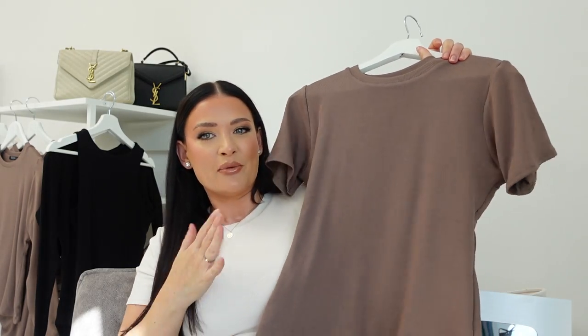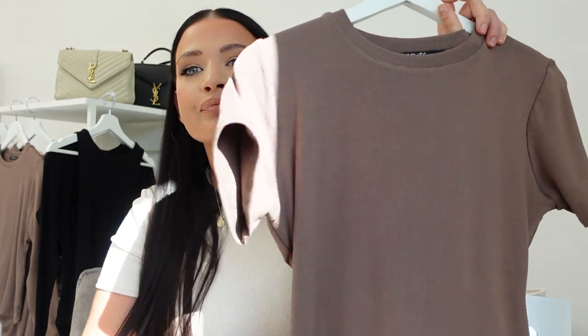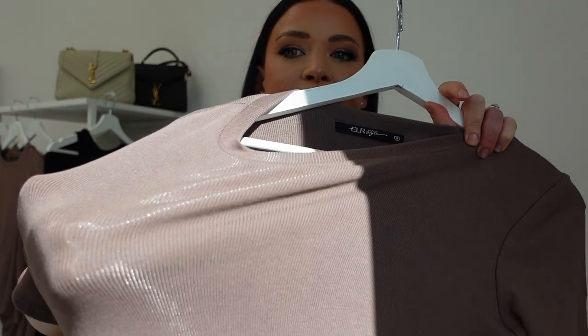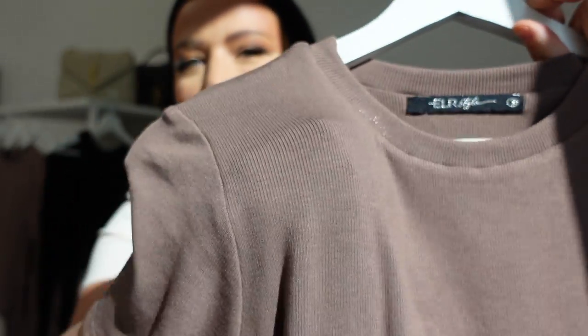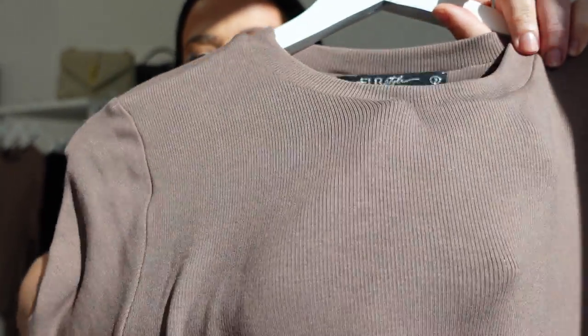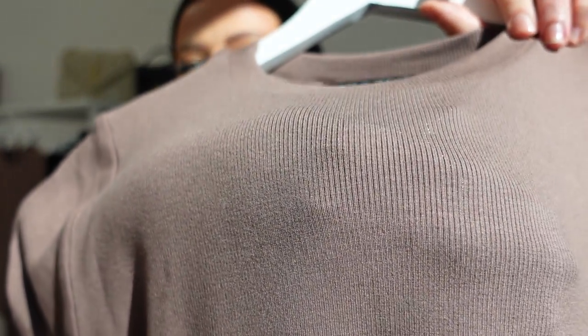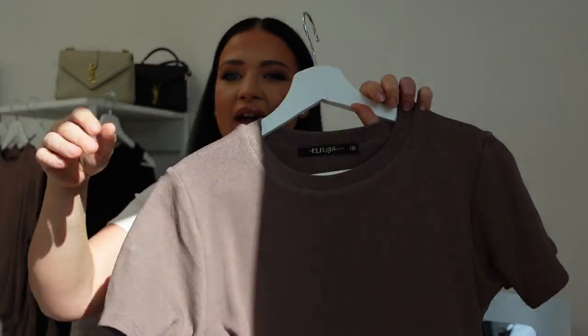The color I'm obsessed with. I'm wearing coconut. This one is latte. We also have it in black. And like I said, there's just no transparency at all. It keeps its shape. The rib is the best quality. Look at it. Oh, I just love it. It's absolutely stunning. I hope the camera's picking that up. I think the camera's finally picking the rib up. But yeah, I'm just obsessed. And then the shape is a t-shirt.